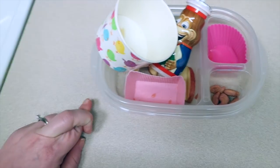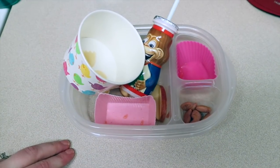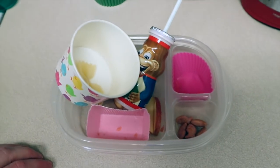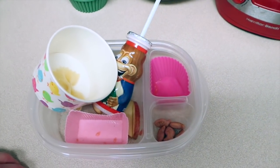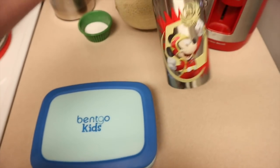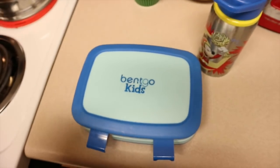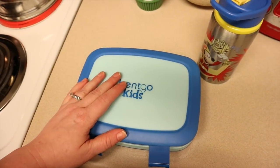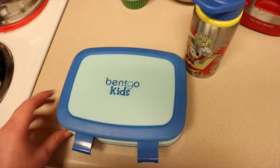Fingers crossed for that quesadilla with Nate. He's actually at lunch right now, so I'm saying a little prayer that he tries it, and we'll see when he gets home how he did. Okay guys, Nate is home. The milk is empty. Don't know if that's a good or a bad sign. Who wants to just say a little prayer? I'm scared to open this.